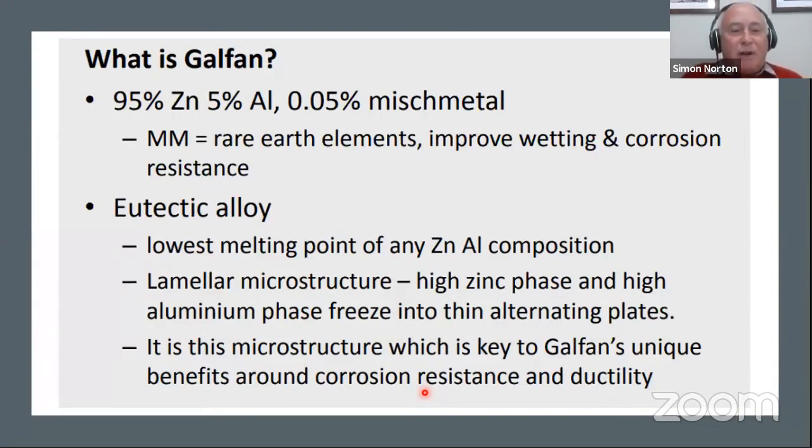Finally, what is known as Galvan is also an outstanding material. This material consists of 95% zinc, 5% aluminium, and what are known as mish metals, in this case, rare earths, cerium and lanthanum. They have a very particular lamellar microstructure, and this material is very easily drawn and is used frequently on wire and other components. Galvan is available in South Africa.